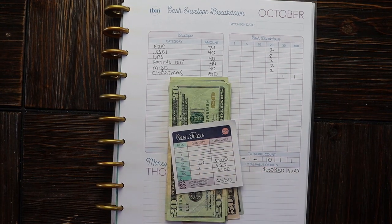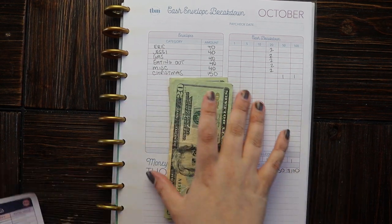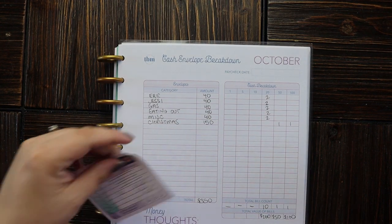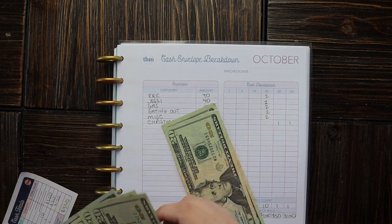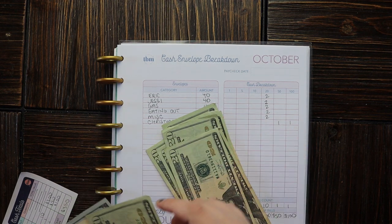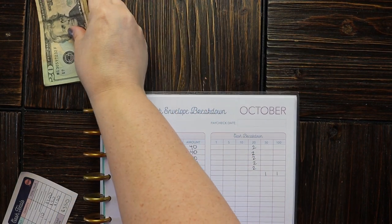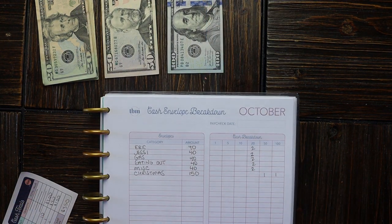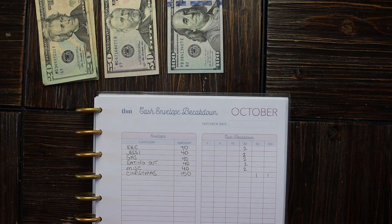All right, you guys, so I got the cash that I needed, $350. I'm going to get this laid out. So we were supposed to have 10 20s, a 50, and a 100. So 1, 2, 3, 4, 5, 6, 7, 8, 9, 10 20s. We'll set it up here. And then we have a 50 and a 100. So this is all set up and ready. I can get rid of this.